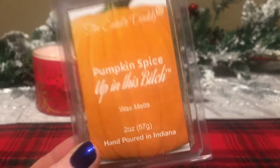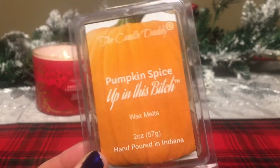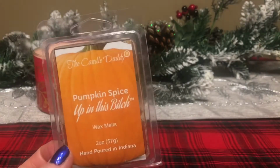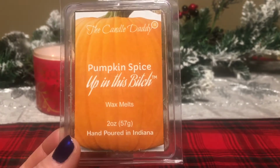So I'm starting to melt a lot of my Candle Daddy wax melts, as well as obviously, like you saw, some burning candles, but the wax melts actually throw really well. I only put 1 cube in each warmer, and it scents up my entire place. I wouldn't say it's as strong as Super Tarts, but it's not weak by any means. I give it a good 7 out of 10 for strength.